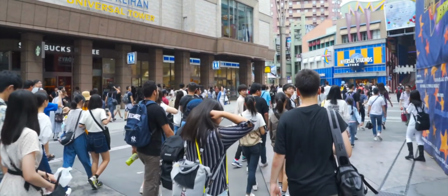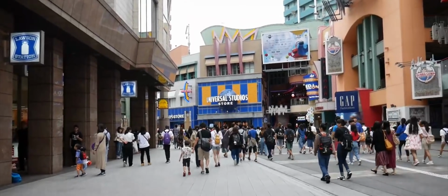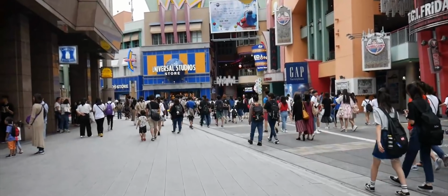But if it's possible to stay within walking distance of the park so that you can avoid that altogether, that would definitely add some ease to your visit.